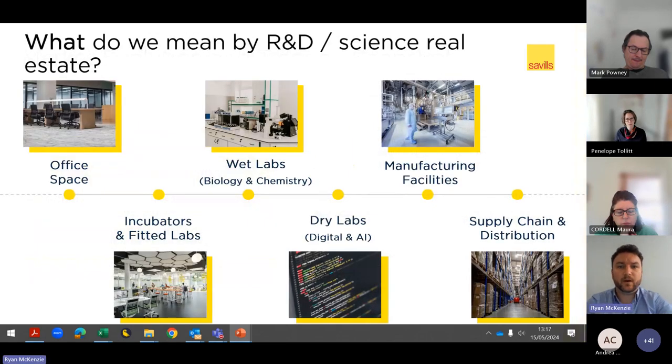So what do we mean by R&D and science real estate? It really runs the gamut from office space that's targeted at R&D and life science tenants, to incubator and fitted labs, which are usually provided by universities and target spin-out and startup companies. Wet labs, which are where biotech companies work on research and development and discovery. Dry labs, more focused on tech and AI, might have a supercomputer in them and have high electricity capacity to facilitate that. Manufacturing and supply chain.